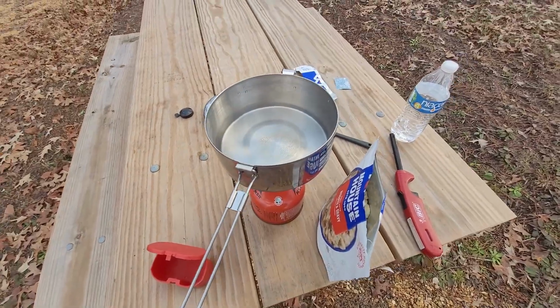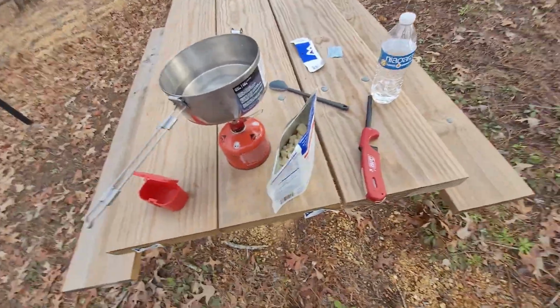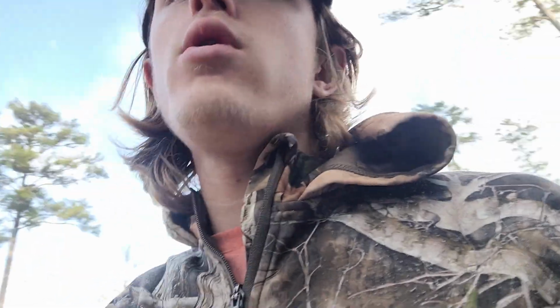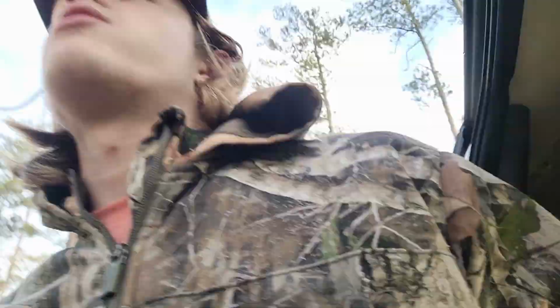Alright, that's getting ready to boil. It's leaning because this whole table's slanted, but it'll do. Alright, food was phenomenal, as always, with the Mountain House biscuits and gravy. Can't really go wrong with that.